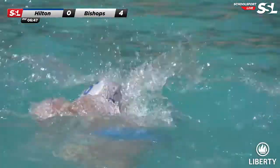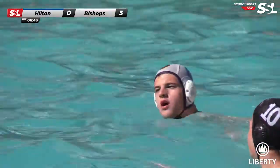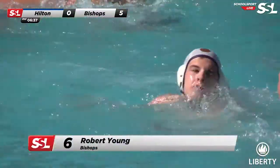As we say that, Robert Young converts the 5 meter. He's also a youngster. Yeah, I believe he's in grade 11. Couple of grade 11s. So Bishops definitely a team to watch next year as well.